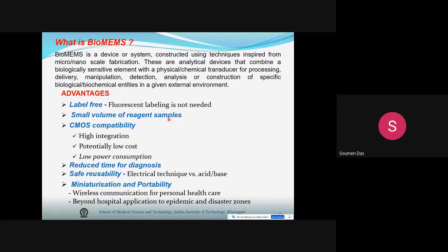Small volume of the reagent sample. You can understand that for blood glucose monitoring, it is only a drop of blood. By pricking the fingertip, you can do the glucose monitoring. CMOS compatibility, because the signals that you will get from the BioMEMS are electrical signals, and it should have a signal processing circuit, and that signal processing circuit is CMOS compatible. High integration, potentially low cost and low power consumption.